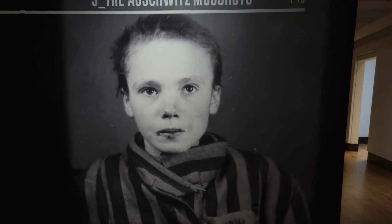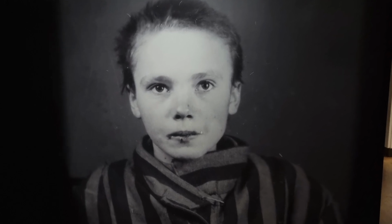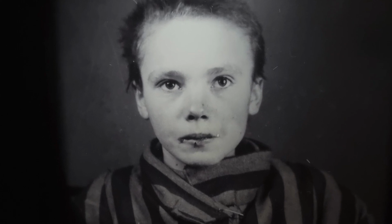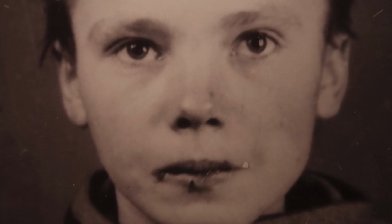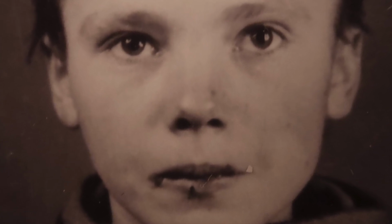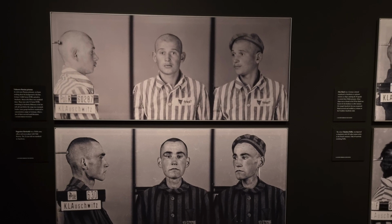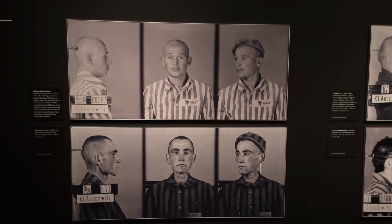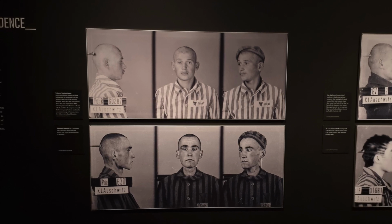The exhibition also shows us a series of mugshots of some of the prisoners. Only prisoners who survived, who were not chosen for selection to the gas chambers, have their images recorded as they were brought into camp life. And again, the exhibition tells us of the miracle of these mugshots surviving, because the Nazis ordered them to be burnt, but over 30,000 survived thanks to the bravery of some of the resistance.